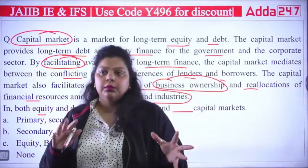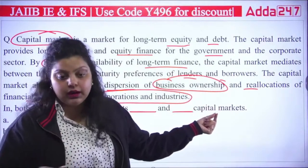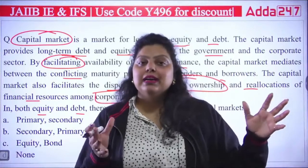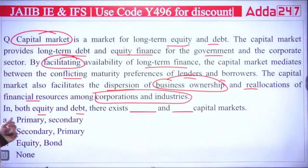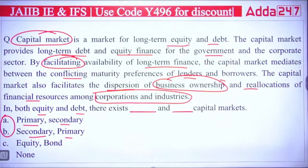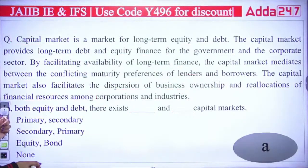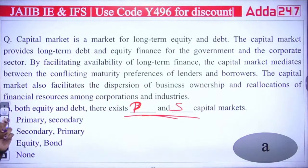Whenever we talk about primary and secondary market, there are two types of trading pattern of the capital market. In the primary market, new issues will be given by the company and purchased by the investor, and in the secondary market, already existing securities will be sold and bought by the investors or the shareholders. So here the right answer will actually be both A and B, because I have made a little mistake here in creating the options. Primary, secondary, or secondary, primary, they are both the same. So yes, the answer will be A and B both, because the primary market and secondary market, these two ways are there in the trading for the capital market.